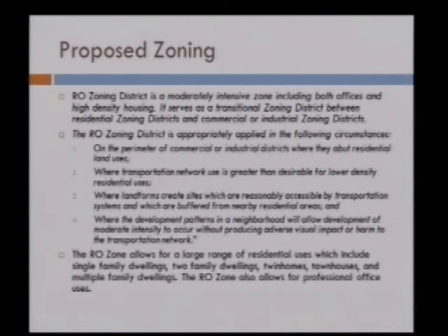And taking a look at the uses allowed within that RO zone include single-family dwellings, two-family dwellings, twin homes, townhouses. You also have multifamily dwellings, as well as professional office uses are allowed within the RO zone. R4 puts a cap on those at 2,000 square feet. There's no limitation like that in the RO zone.